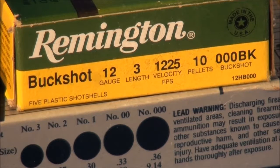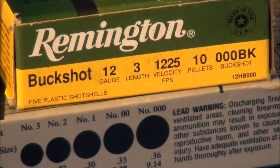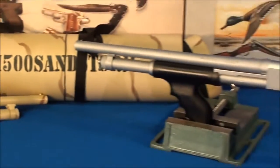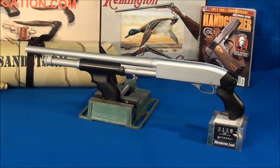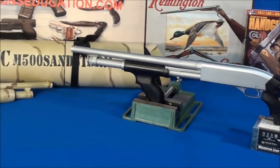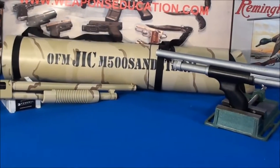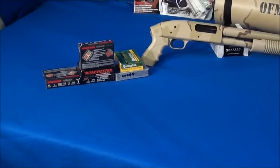While I'm on firepower, I want to mention this. You do not want to shoot this shotgun, or any pistol grip shotgun like the one on the right, without going to the range and shooting it hundreds and hundreds of times before you would ever want to use it in a self-defense role, because you will be shocked at the recoil when you're shooting 400 grains out of a shotgun shell.